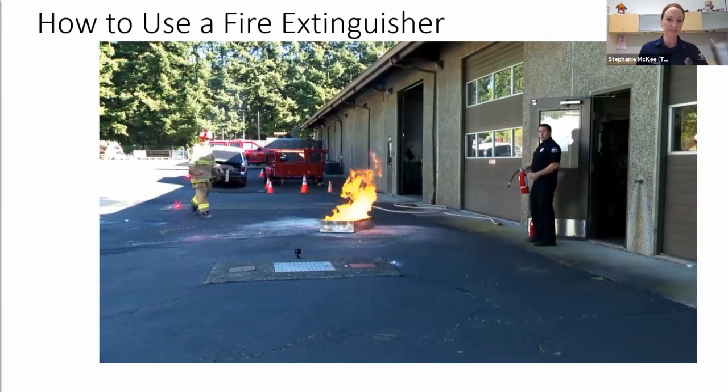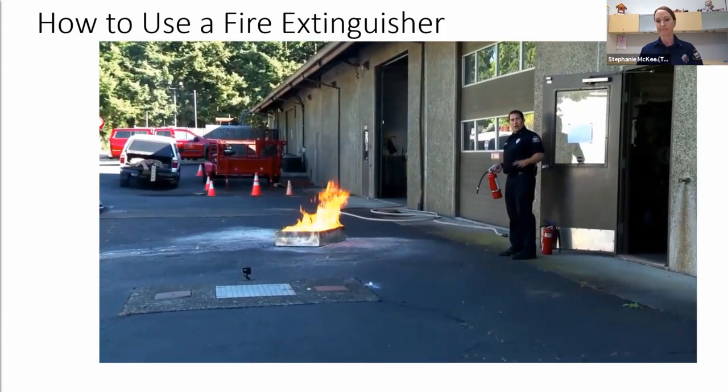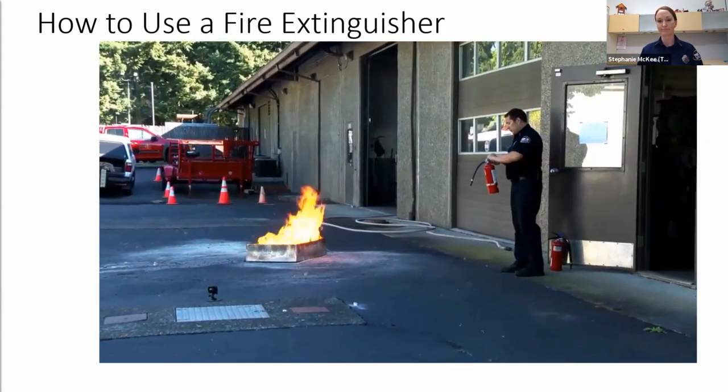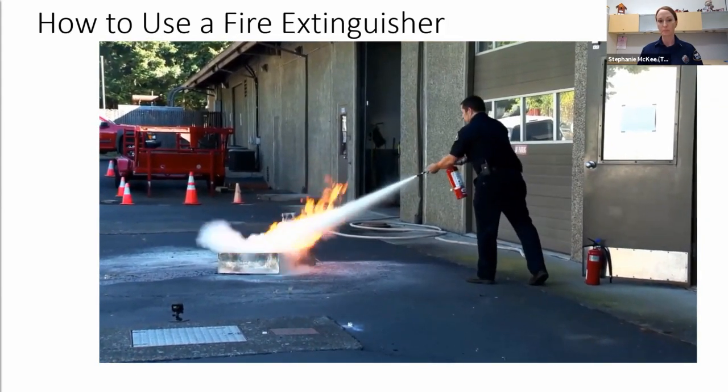All right, so we're going to stand about 6 to 8 feet from the fire and always have an exit at your back. So we're going to pull the pin, aim, squeeze, and sweep.